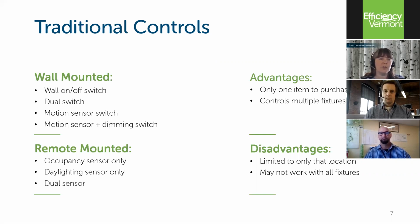Some of the disadvantages to these is it's typically very limited. Sometimes you need to buy 2 sensors, one for daylighting, one for occupancy. Sometimes there are systems that don't work well and play well together. They're typically only limited to that room. And obviously, if you're looking for data, if you're a data geek, a lot of times they don't supply the data.